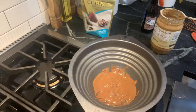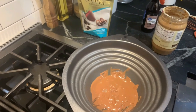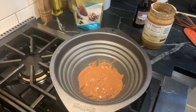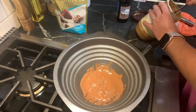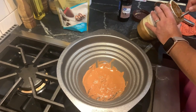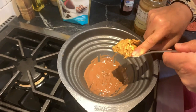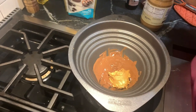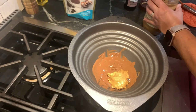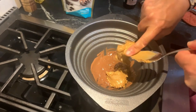Ooh, it's looking melty. I need a spoon for the peanut butter. It's not as dark as the chocolate in melting pot. Extra peanut buttery? Sure, extra peanut buttery is always the answer. Two peanut butters? Sure, why not? Chunky peanut butter? Chunky peanut butter.